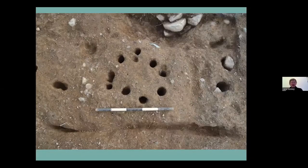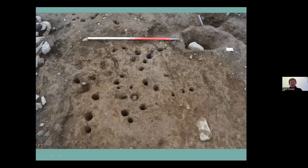Also, lots of little stake holes, which look like they were supporting just little structures, perhaps for hanging things on. So there's a nice little circle there. And here we've got this arc here and lots of other ones going on here. So this is all suggesting there's lots of little tasks going on here, probably fairly industrial. So although it's a roundhouse, it doesn't look particularly domestic.